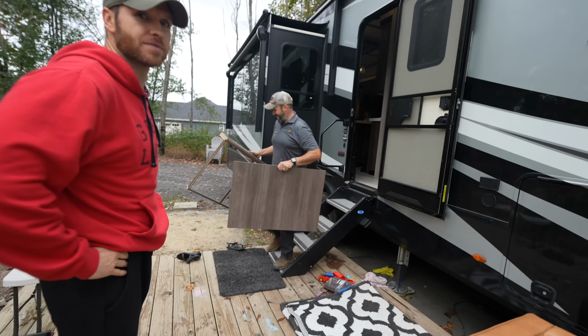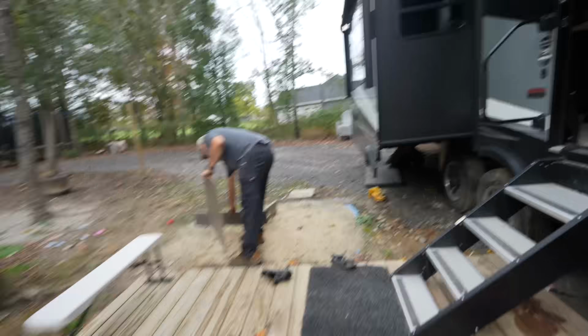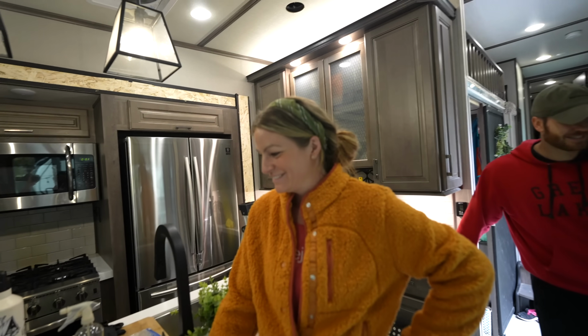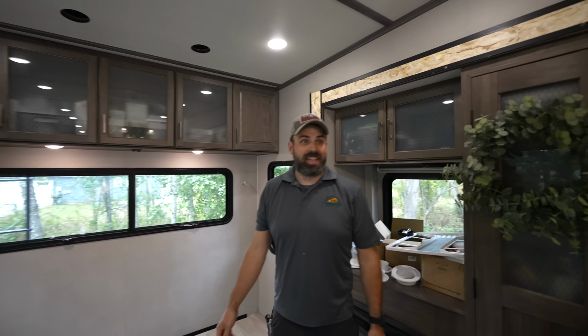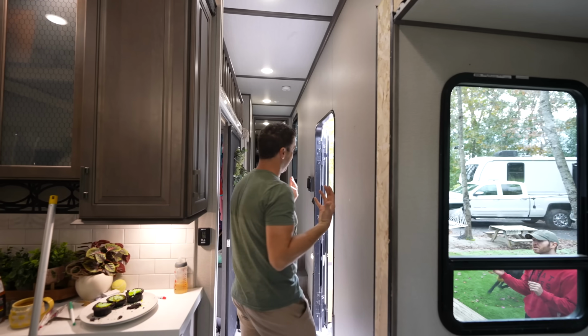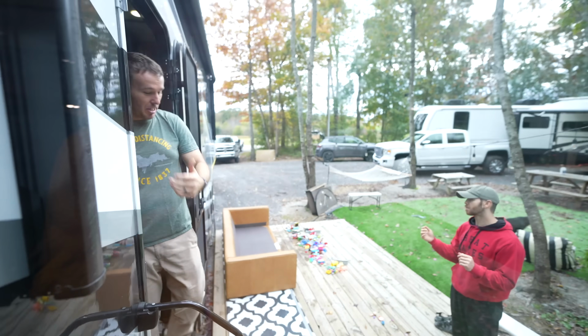In order for this to fit, it won't even fit without taking the side tables out. Oh yeah, look at that gap now. Alright, let's see how this goes. Is it gonna fit? We're gonna make it fit. I got enough saws and everything else. We're not sawing ourselves. Chainsaw in half, 100% chance it fits.